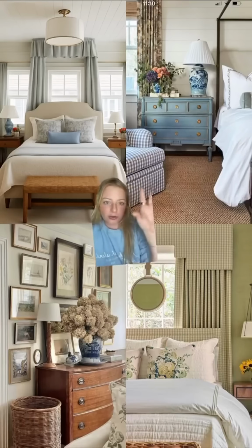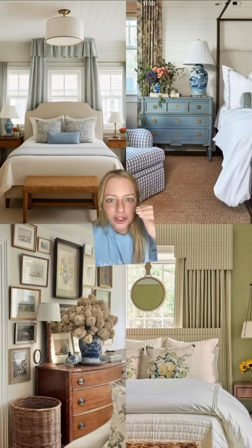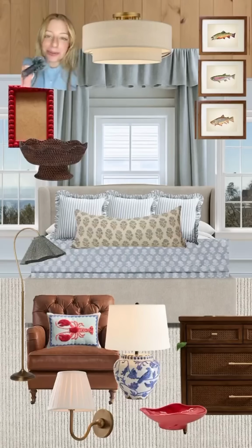Making a collection of photos like this when you're designing a space really hones in your vision. So you don't have to buy everything in here. It's just more of a guide for when you're out and about thrifting or whatever. And here's a little mood board to bring it all together.